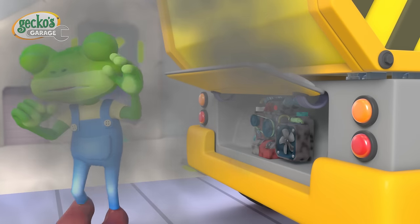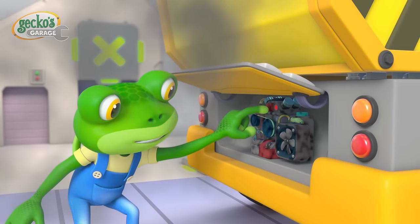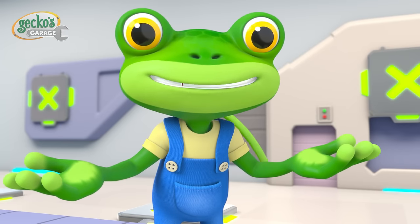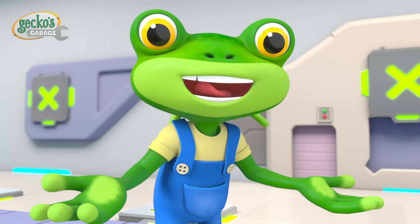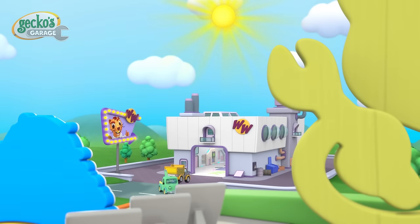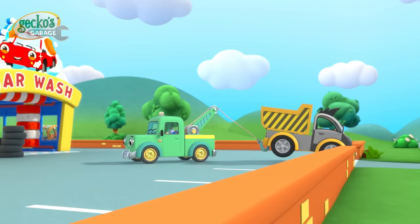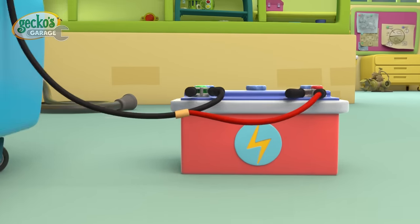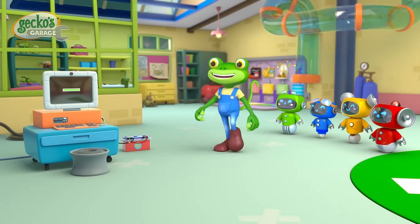The bad news is we'll have to take out your engine, Dylan. But the good news is I've got a brand new one that will be much better for you and for everyone else. Perfect. We're going to need the sun's help. And so is Dylan. This battery will charge with power from the solar panels, whilst we fit Dylan's new electric engine.